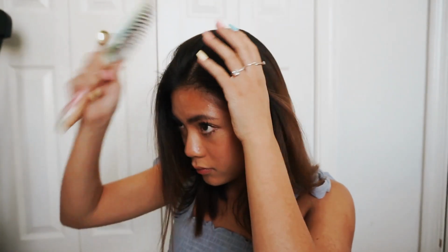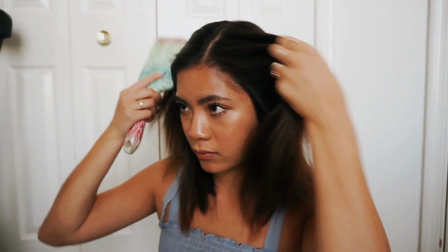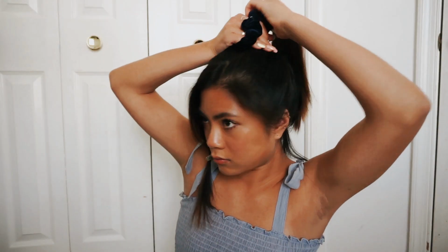For the second hairstyle, I'm starting off by parting my hair into a side part. This is a 90s inspired hairstyle and it's so cute. Grabbing a section of hair from the front of my hair, I'm going to section it off with a clip so I don't lose it. And then I'm going to put the rest of my hair into a high ponytail. I have short hair, so I like using a hairbrush to do this because it makes it a little bit easier. And then once I've done that, I take a scrunchie and I'm just going to secure it.